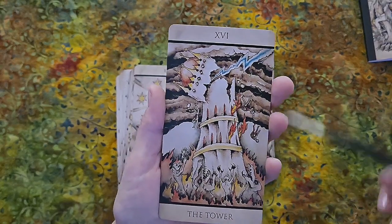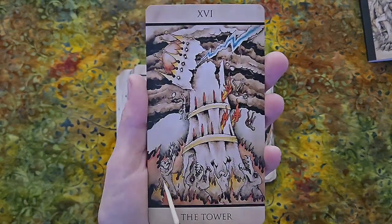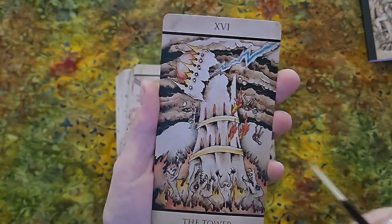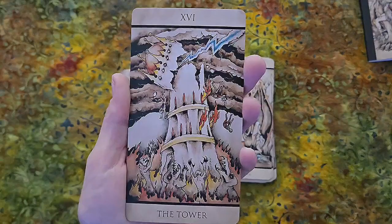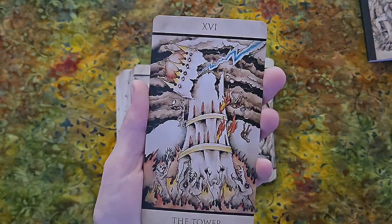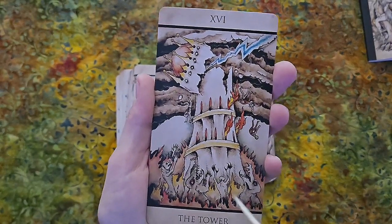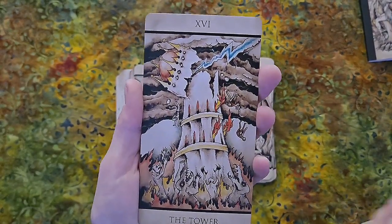This awesome lightning strike. Yeah, people falling to their death. Look at all these little monsters down here, ready to just devour these guys. That's awesome. Fire. Yeah, it sucks during this process. I'm not telling you guys that it doesn't suck during the process. I'm just saying afterwards, rebuilding a life has been one of the most amazing times in my life. So yeah, it sucks. This moment sucks, but the afterwards rebuilding has been such a blessing in my life.